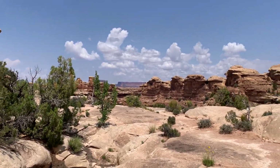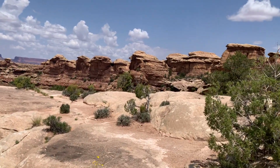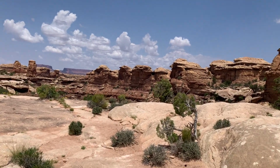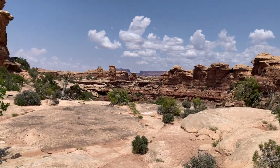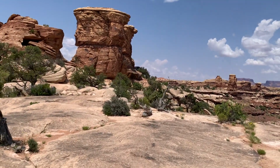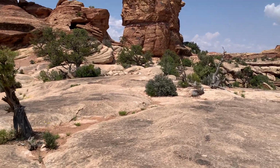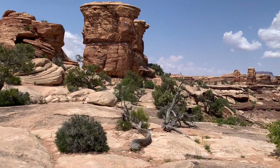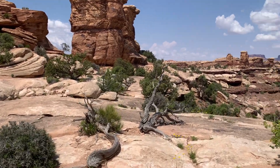Canyonlands. I didn't realize that Canyonlands is so huge, but it's literally an hour and 20-minute drive from Moab to the Needles Visitor Center. And then from here, it's about 100 miles north, all the way north of Moab, 30 miles north of Moab or so, is where the Island in the Sky Visitor Center is. So a lot of neat places.